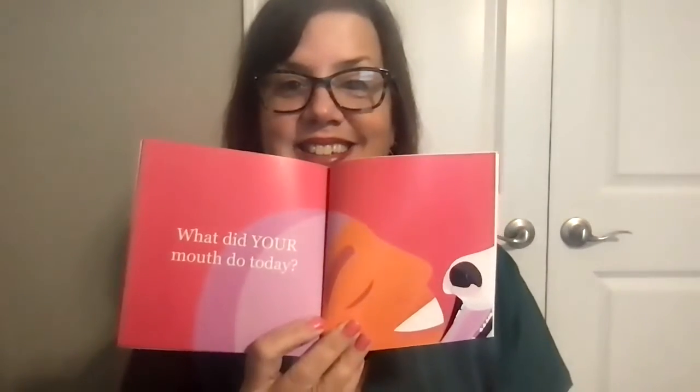So each of the books follows the same rhythm and rhyme pattern, and then always ends with the same question. What did your mouth do today? What did your, let me get to it. What did your eyes see today? So each of the books ends with that question about what did your body part do today? What did your hands do today? What did your feet do today? What did your eyes see today? What did your ears hear today?